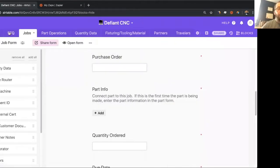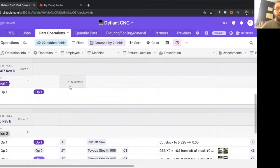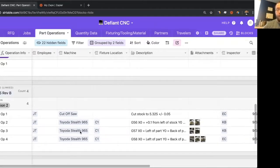So after the parts and jobs are added, I have a Zapier integration that automatically initiates the first record in this table called part operations. So when a new part's added, Zapier will create an initial record here, because every part is going to have an operation one, an op one. And here we basically break down the operation, and the machinist who is doing the machining. Here's the particular machine that they used.